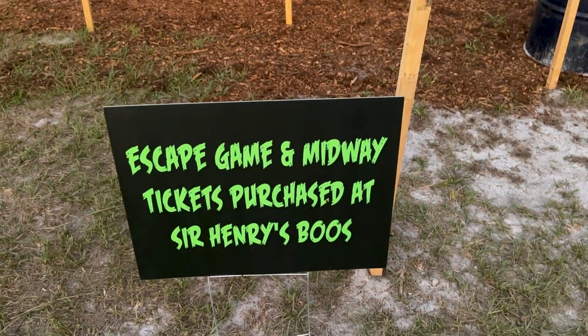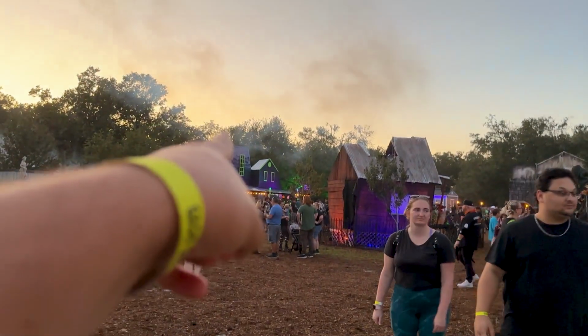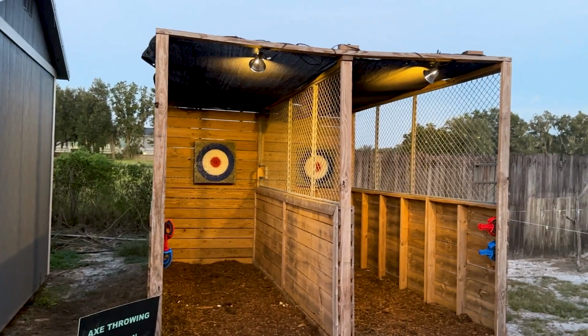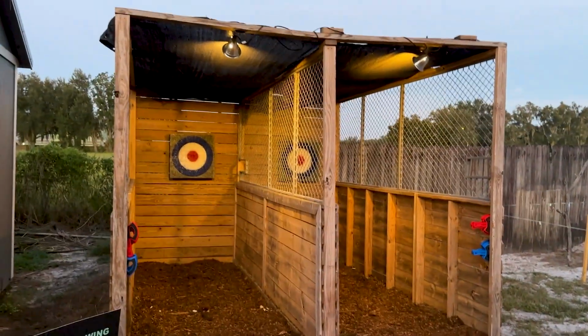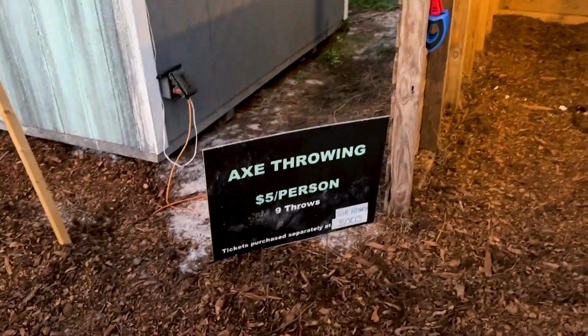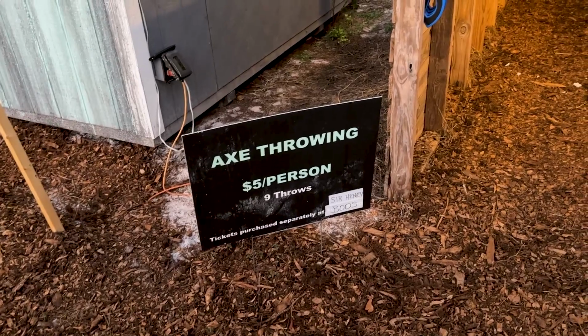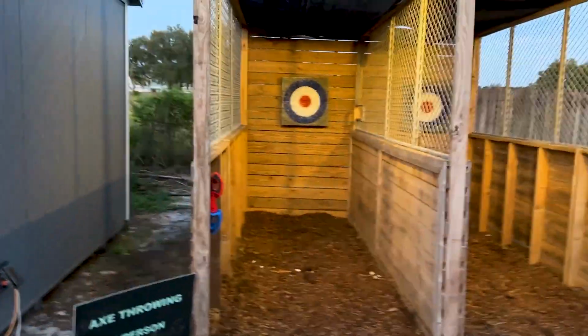And any tickets for escape games can be purchased over at Sir Henry's Booze, which is over here across the Midway. And new for this year, they have axe throwing. So they got two different axe throwing pods here. And if you want to do axe throwing, it is $5 per person for 9 throws. And once again, tickets available over at Sir Henry Booze.